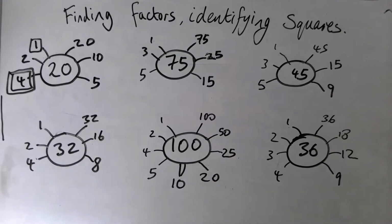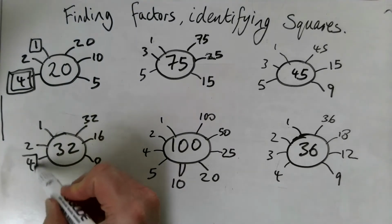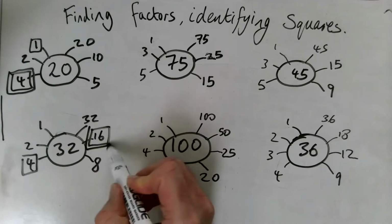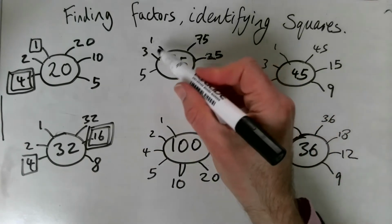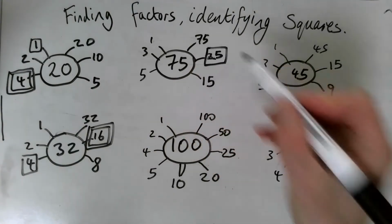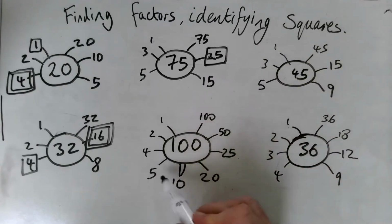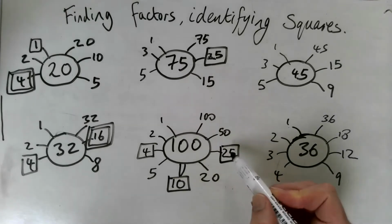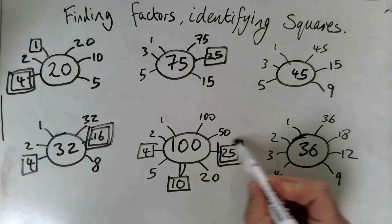Okay, so this is it as far as all of the factors. Then the squares, I'm not going to bother with the ones. 4 is a square number, but so is 16, so that's the biggest one. 25 is your only square number there. You've got 4. You've also got 10. You've also got 25, so that's the biggest one there.